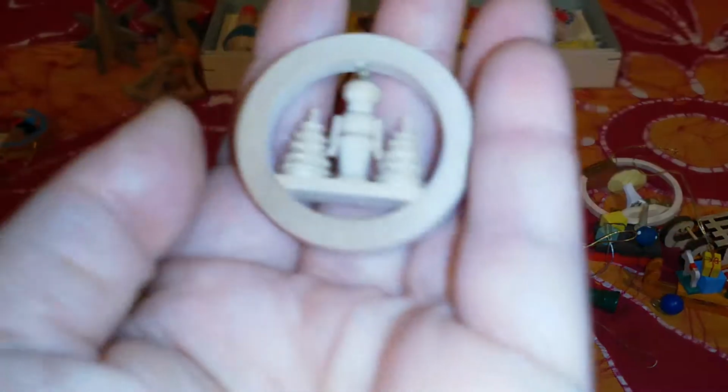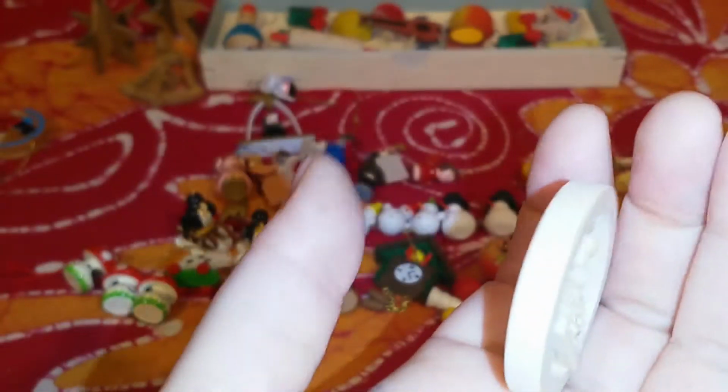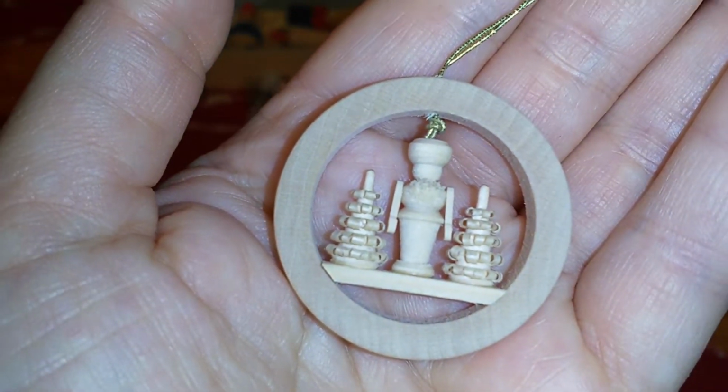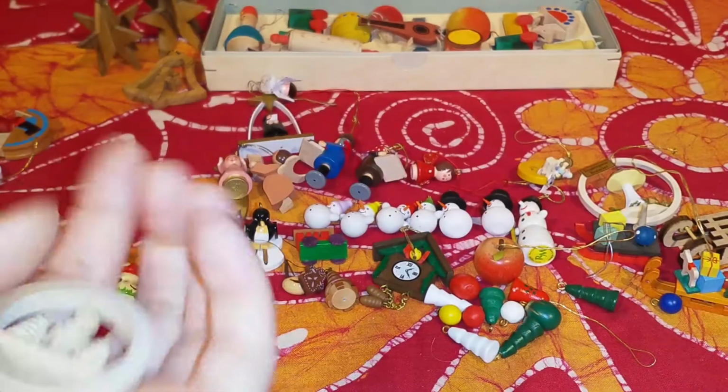Then this one with the nutcracker. No coloring. I got it for my birthday this year. It's in my birthday haul. It's pretty small, and it was expensive.